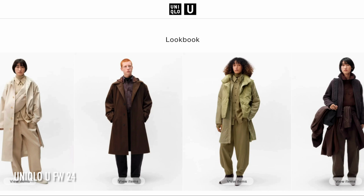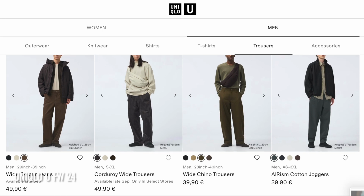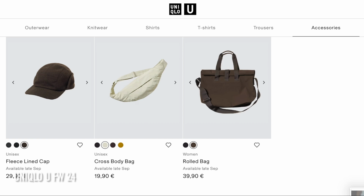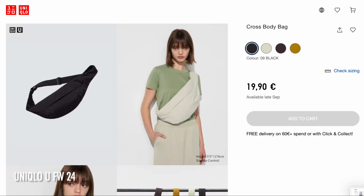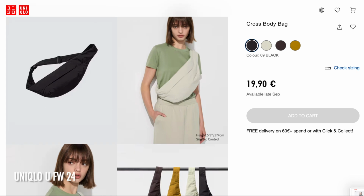Something that I was going to look for is the corduroy white trousers, simply because I think it's really interesting to have corduroy, which normally you have in a tighter fit, a bit more old gentleman school, applied with a streetwear cut, and I think that's gonna be very interesting. Last thing in the collection that we're seeing here, of course, is the accessories. I really like the roll bag, and especially the new version of the crossbody nylon bag, the nylon croissant as I like to call it, and a fleece-lined cap.